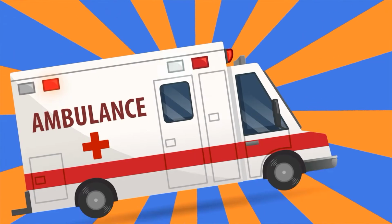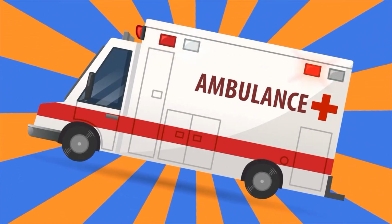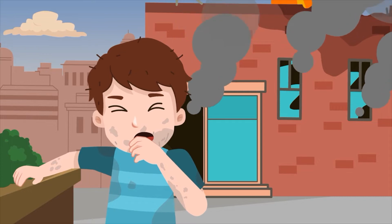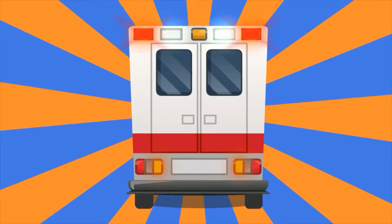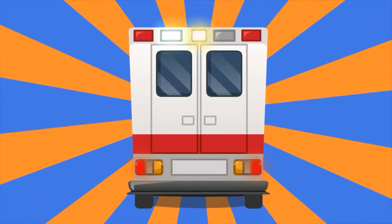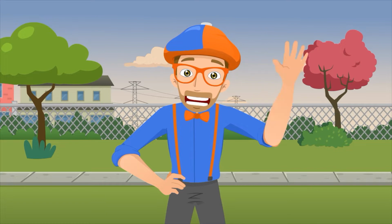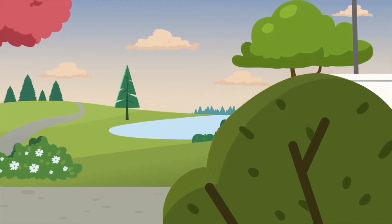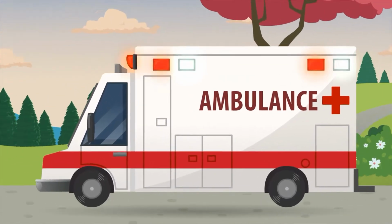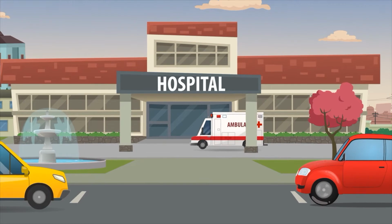Way. It's an ambulance. It's an ambulance. It's an ambulance. It's a little hospital on it's wheels. It's an ambulance. It's an ambulance. It's an ambulance. It's a little hospital on wheels. And remember, boys and girls, only call an ambulance in a real emergency. It's an ambulance. It's an ambulance. It's an ambulance. It's a little hospital on wheels.